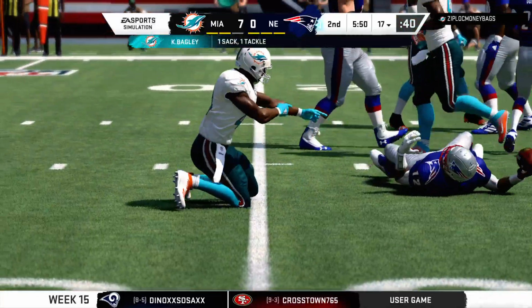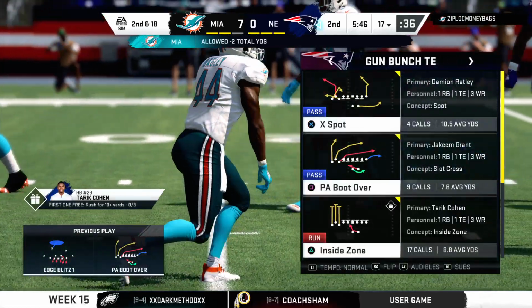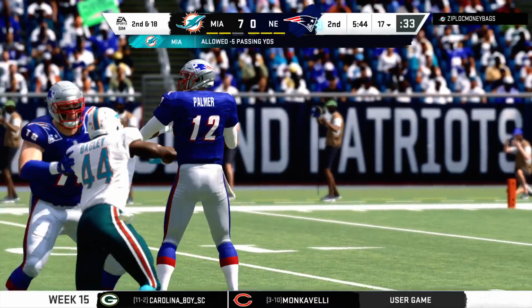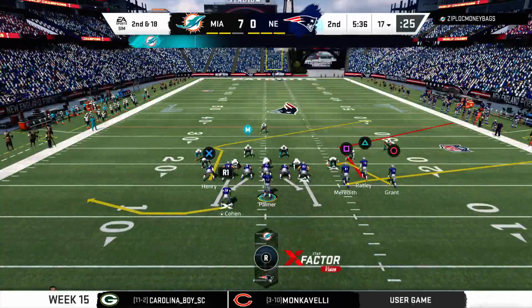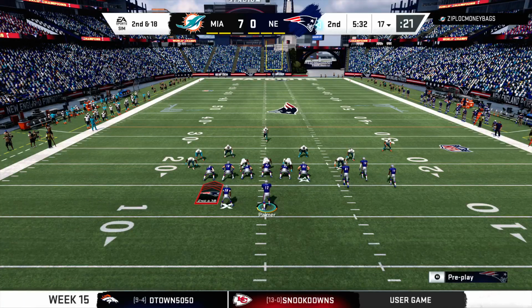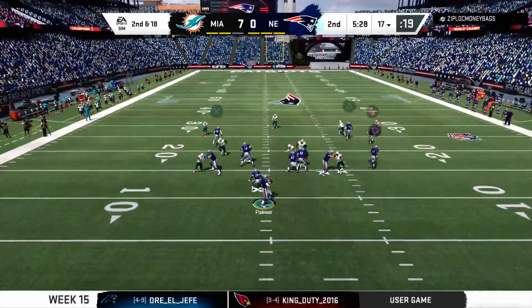And he can't get away from the pressure. Palmer sacked. Brandon, if I'm an offensive coordinator and I see an all-out rush like that, I file it away because I'm going to use their aggressiveness against them as this game goes on. I'm going to hit them with a screen soon. So that complicates things a bit here. 18 yards to go now on second down.